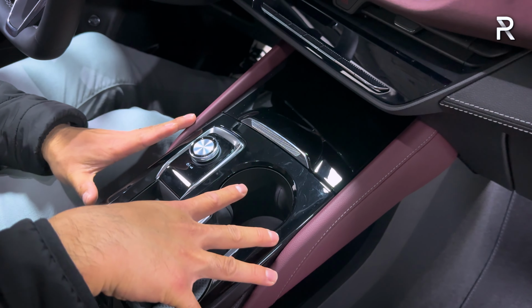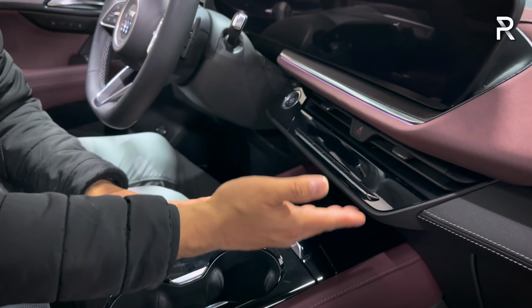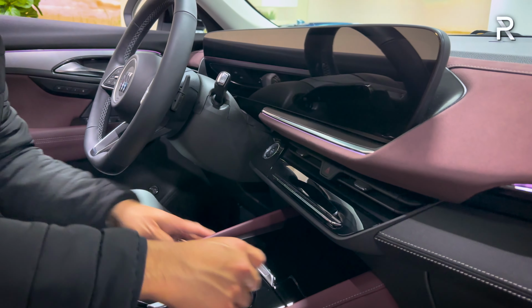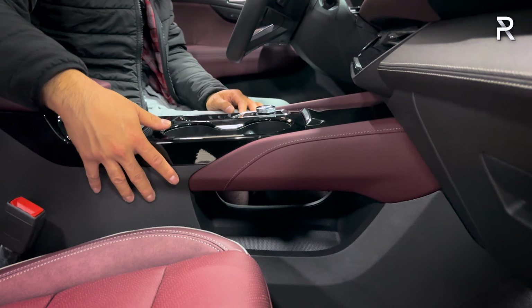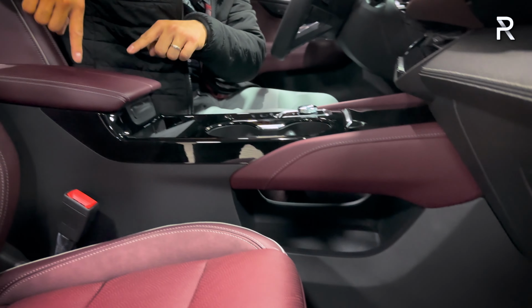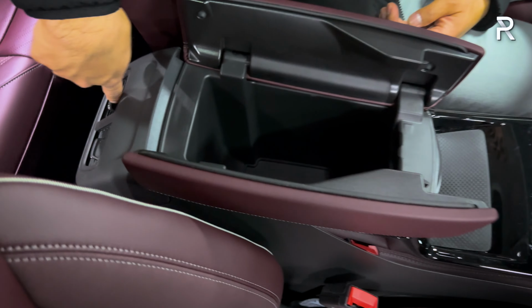There's a lot of piano black plastic trim here, which I don't love, but I do appreciate how Buick is kind of keeping around the actual hard buttons. You have a big volume knob over here, which is nice. You have kind of a floating center console design here, which gives you a little bit more storage underneath the console, which is nice. There's also a little bit more storage here, padded center console area here. And then if you open this up, you can see it's a relatively deep amount of storage over there.